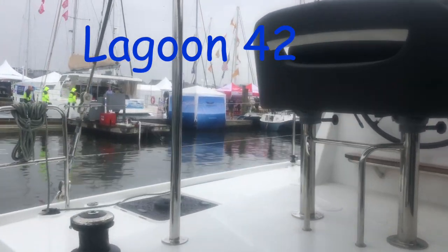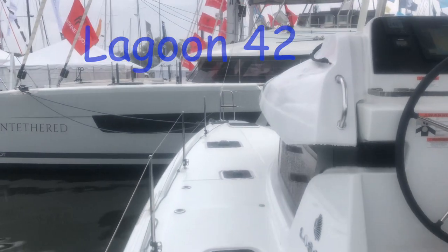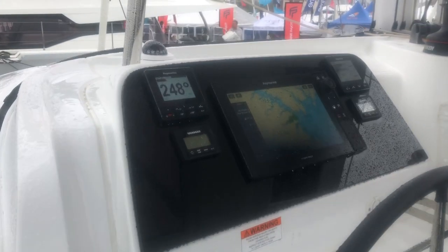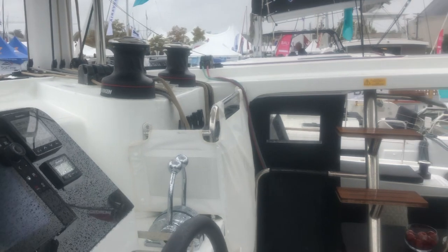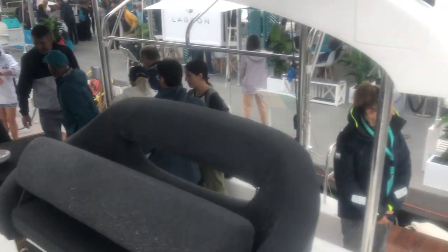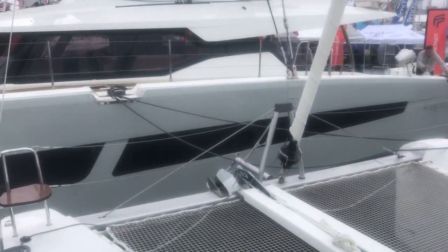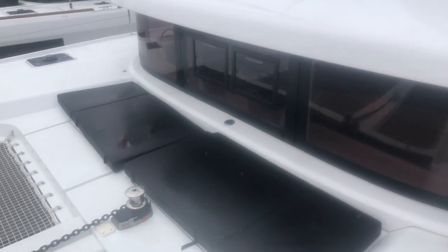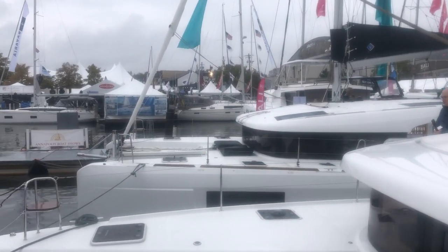The Lagoon 42 is a very popular Lagoon used for charter all around the world, and you'll see why. It's so spacious, again, lots of light, great helm station, great view. Lagoon 42, great sailing boat. Comfortable cushions out here on the bow. And look at the 40.